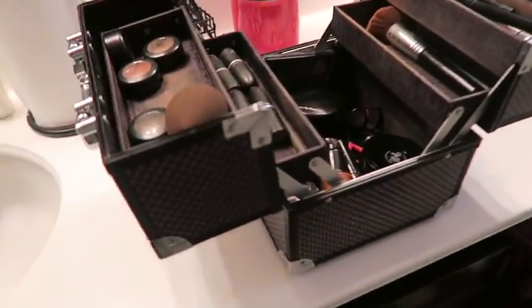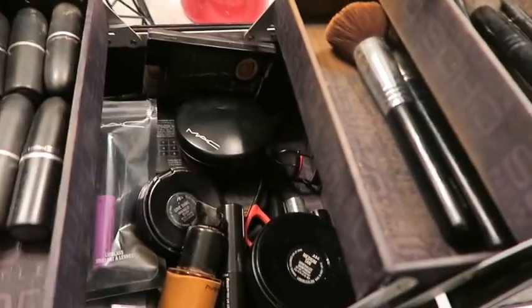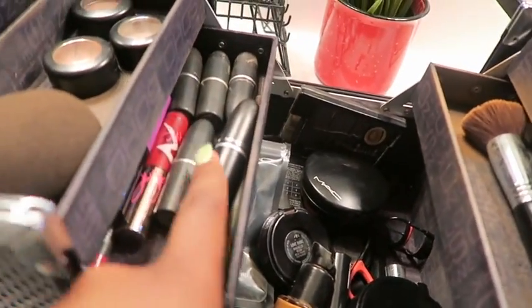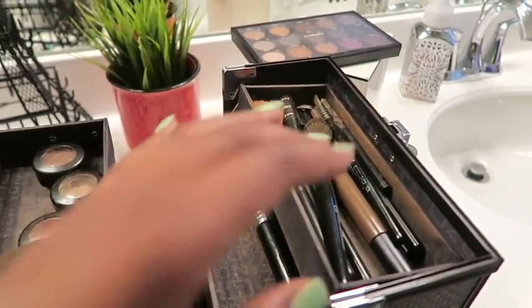As far as how I store my makeup, it is in this container. Just this caboodle that I've had for years. I also got this at Target. So I just leave some eyeshadows up here. Bigger things are down there. Lipsticks are in there. I don't wear lipstick very often. Brushes and things are on that side. And then that's really it.